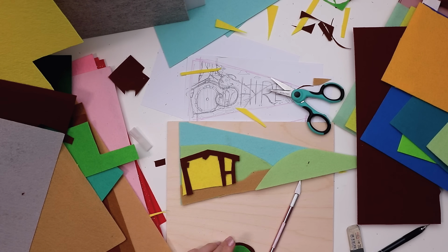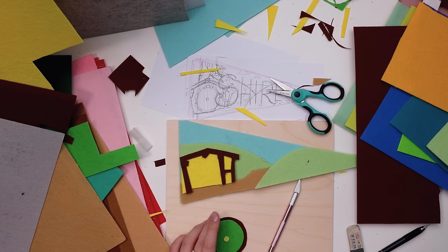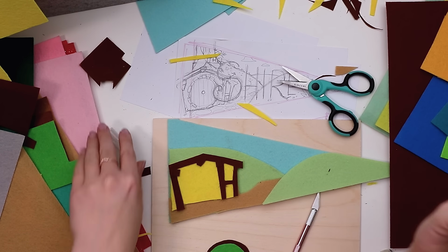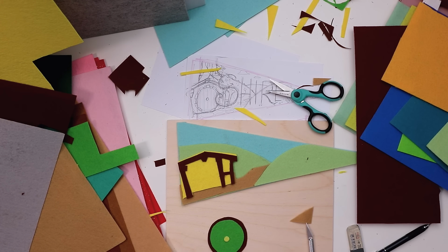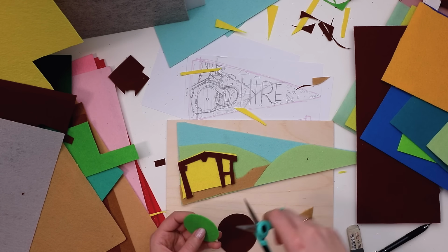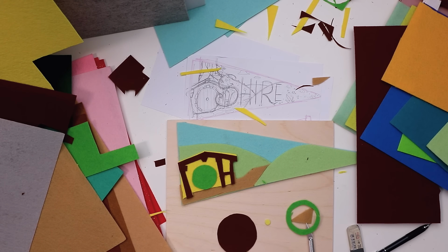Ooh, the ugly stage sure is ugly, she says, hoping there will be a stage after this. Oh, that looks kind of cool. I like that line. Crazy how different that made it look. Let's get this door the right size. She needs to be way smaller. It's still pretty big. That's probably the size the brown circle needs to be.